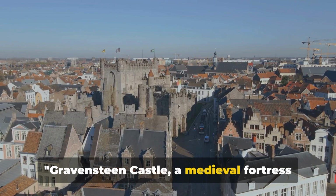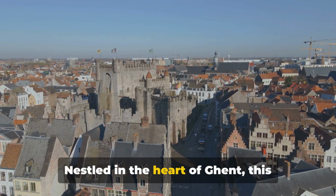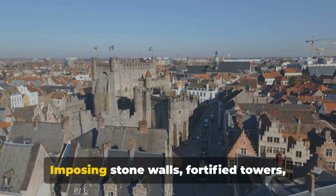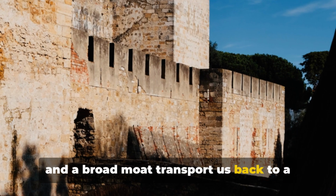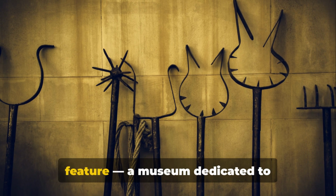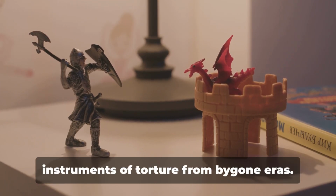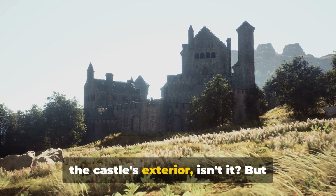Gravensteen Castle, a medieval fortress with a millennial history, is our first stop. Nestled in the heart of Ghent, this towering marvel dates back to the Middle Ages. Imposing stone walls, fortified towers, and a broad moat transport us back to a time of knights and nobles. Inside the castle, you'll find a unique feature, a museum dedicated to instruments of justice, or rather, instruments of torture from bygone eras. Quite a contrast to the romantic aura of the castle's exterior, isn't it?